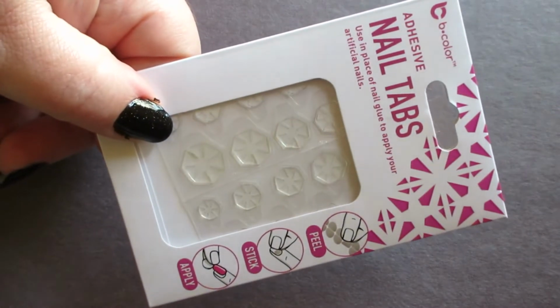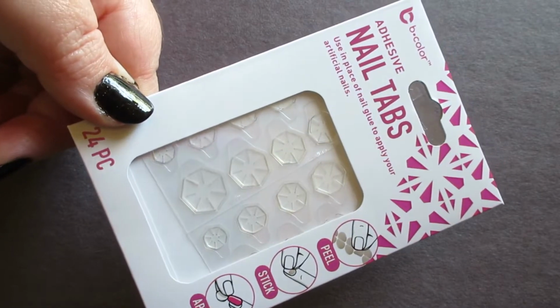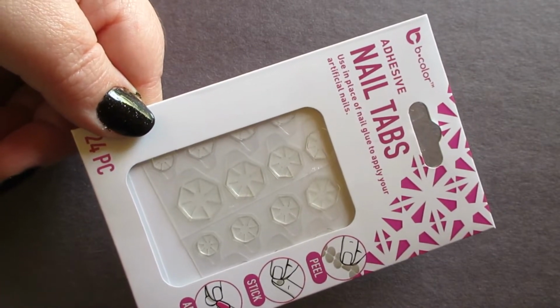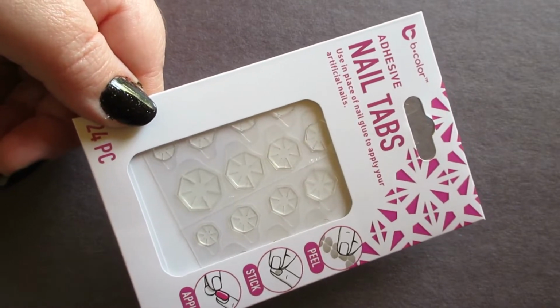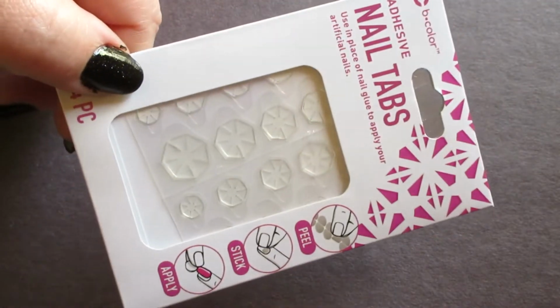Now on to the fun, exciting nail finds. I had to share these in a separate video because I have lots of details on the polishes that I picked up. I found the B-Color adhesive nail tabs, and there are 24 pieces in here. Sometimes I like to wear fake nails, but I will only wear them if I have tabs like these. So I'm curious to see how these are going to hold up in dishwater, bath water, showering, things like that, hand washing. We may do a full review on these, and if they're good, I will go purchase some more.